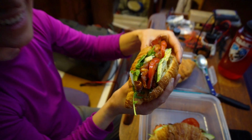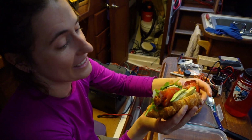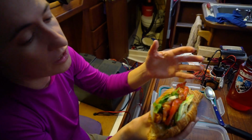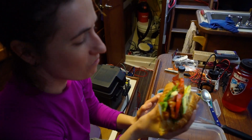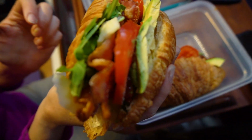That's a sandwich. Oh yeah, that's fully stocked: avocado, tomatoes, bacon, cheese, arugula on a croissant. Oh, so French. Well, I'm kind of French. Okay, I didn't get a bite of everything though.